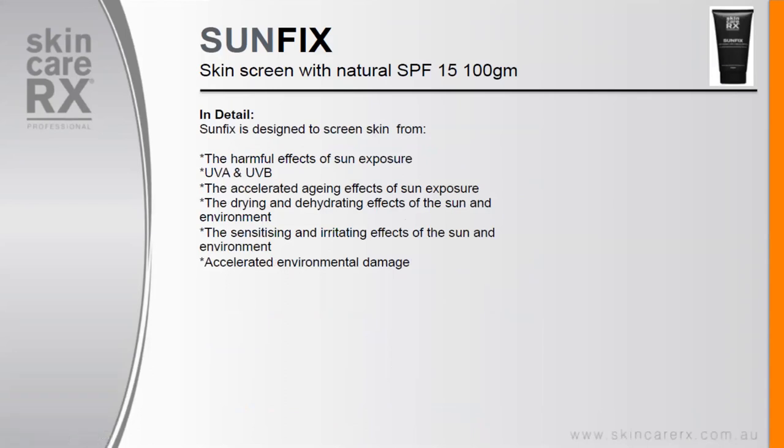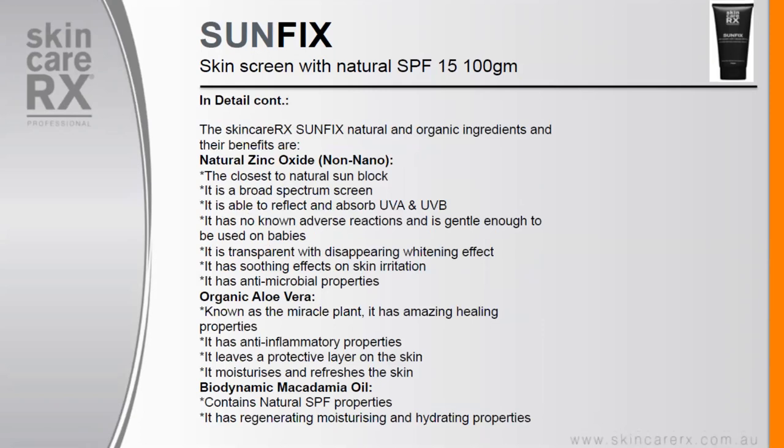Sunfix is designed to screen from the harmful effects of sun exposure, UVA, UVB, accelerated aging effects from sun exposure, the drying and dehydrating effects of sun exposure, and the sensitizing and irritating effects of the environment. So again, like I talked about, all those lovely natural organic ingredients are great on more of a sensitized skin. This just breaks down a little bit more about the different ingredients in there.